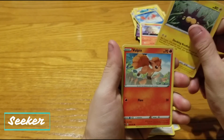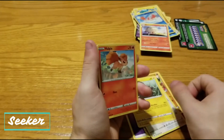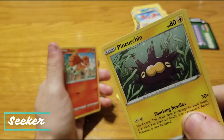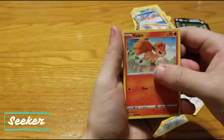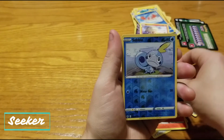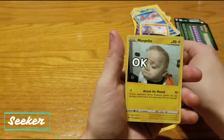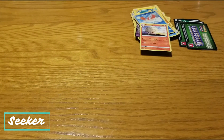Hey, it's Pincurchin. Chewing on a Pikachu. Look, he's eating Pikachu. Mouse in his mouth. Oh, man. I don't know. It sounds so bad. All right. Sobble. Oh, he's so sad. Poor Sobble. Oh, that was a terrible pack. That was an awful pack.